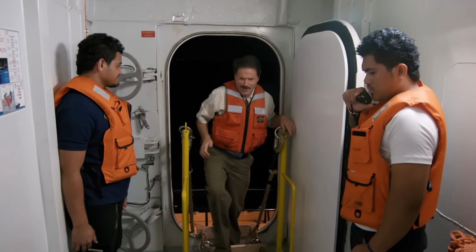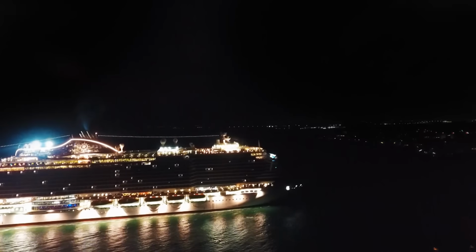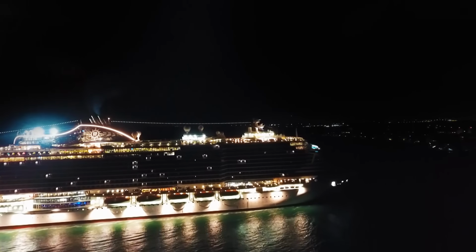Once on board, John heads straight to the bridge. Where's my captain? How are you? Nice to see you. I hear you. Good to see you. Every port has its own pilots. They're the world experts in their own small piece of the ocean. We know the waters here and the conditions better than anybody. On the bridge, John takes control of the con, the movement of the vessel. Thank you, Captain. You're welcome. Excellent. Pilot is like the conductor, and it is one big symphony, and everything has to be timed just right.